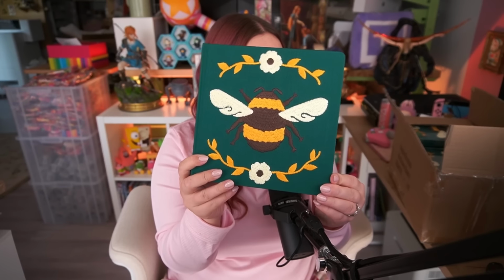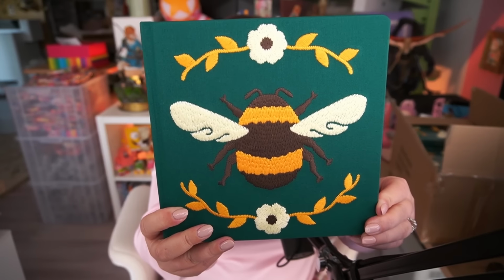I didn't know it was shiny when I picked it, but also it's very prone to creasing and it was hard for them to work with it. So I was like, yeah, let's get rid of it.